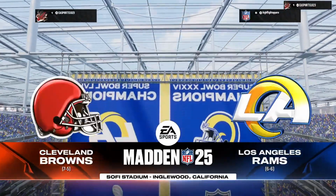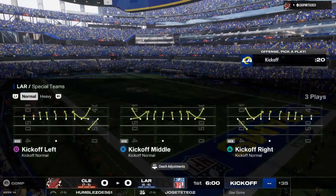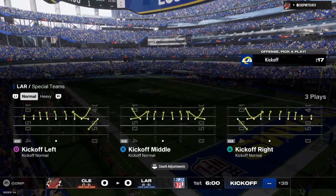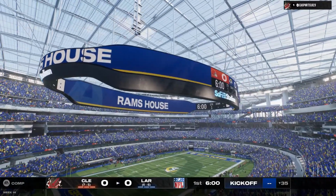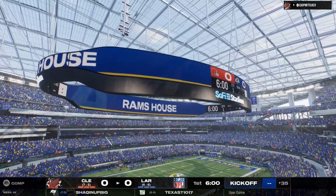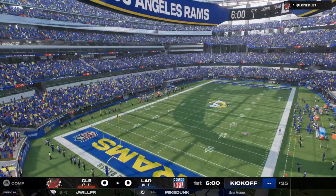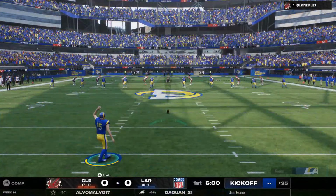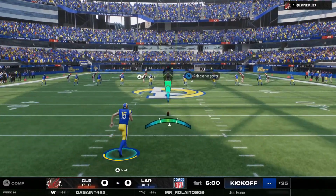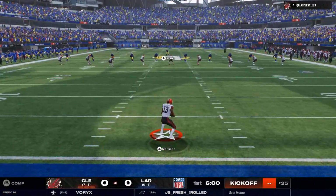From the West Coast, we're coming to you live from the NFL's newest and the world's most expensive stadium. State-of-the-art SoFi here at Inglewood, California. One final month to push for the playoffs or start preparing for the future. Here we go in Week 14.